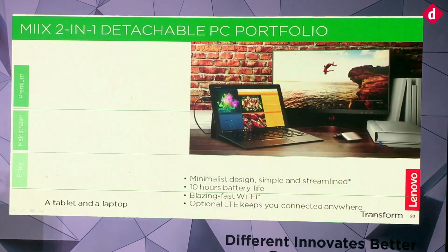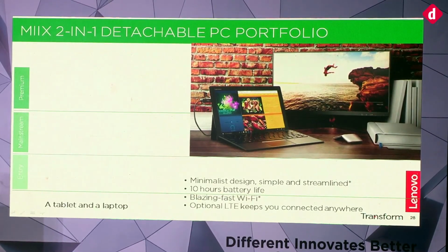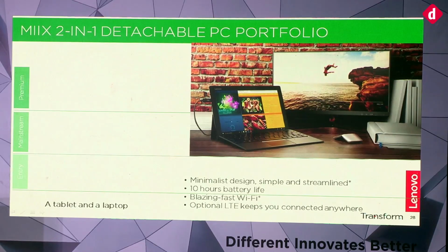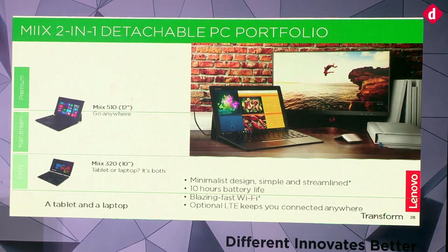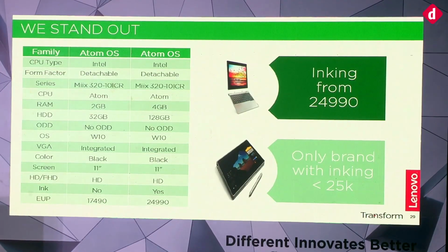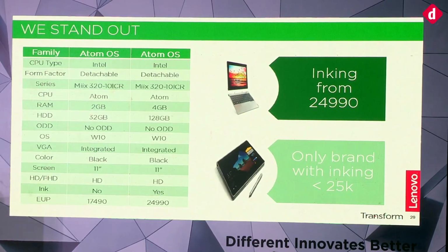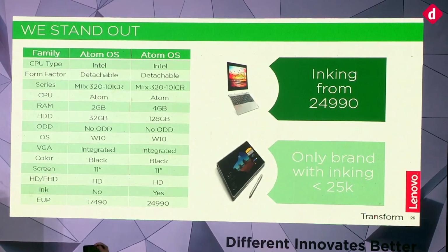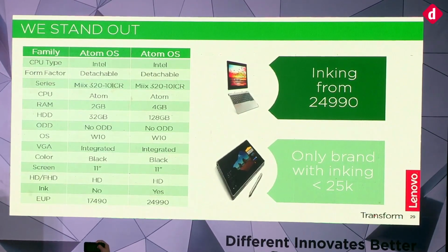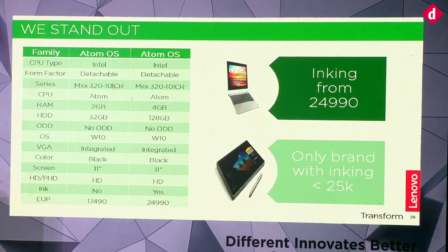Detachables are basically a combination of a tablet and a PC, right? So the good part that we talk about is, in this case, I'll just run through it. We're launching 320 and 520, but the big story, again, battery life remains the same, is the fact that inking will start at 24,990. This will be the lowest in the industry. So if somebody is interested in taking notes and doing all that stuff, you'll have a full version available at 24,990 for inking.